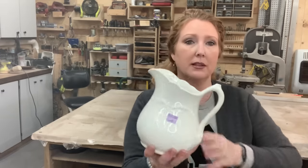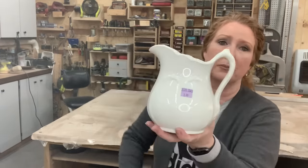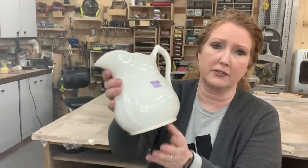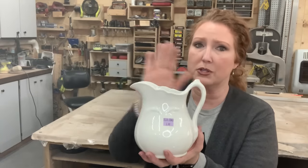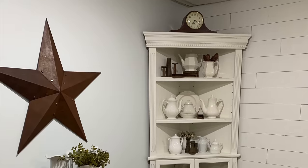And then along with, this is not stamped ironstone, but these are little pictures that I have in my kitchen on a shelf that I collect. For $3.09, this was the right shape for me. So those two pieces right now are just staying in my hoard.